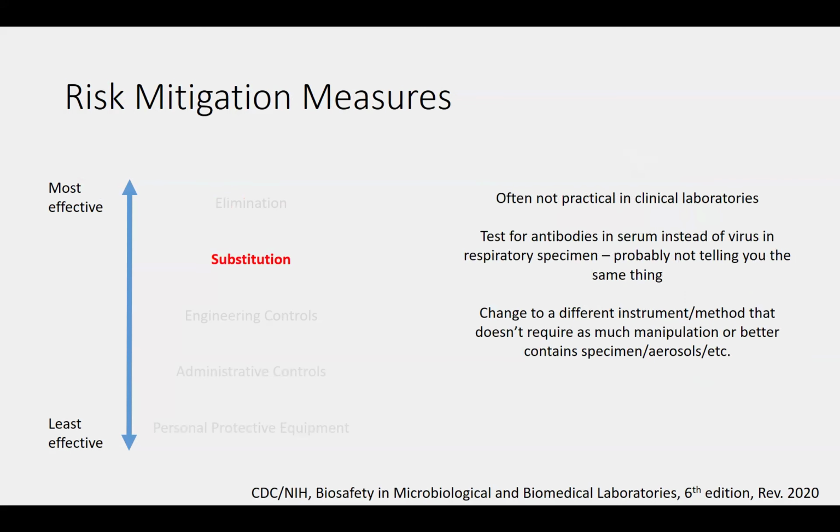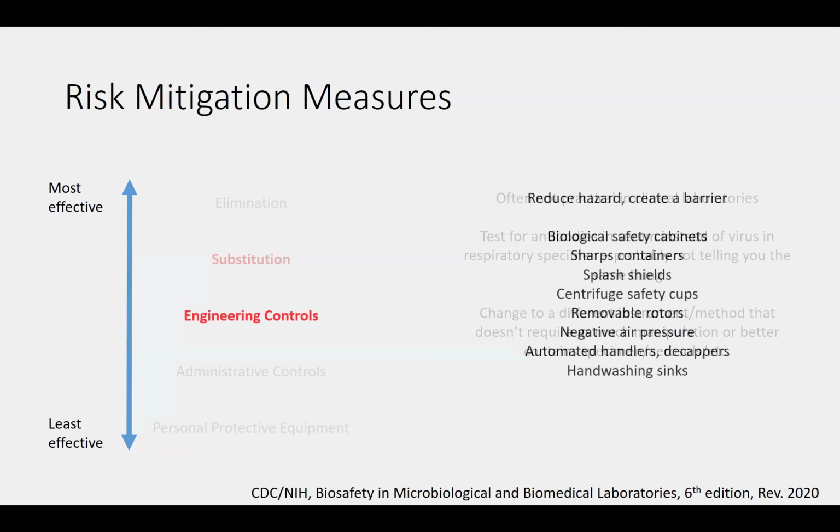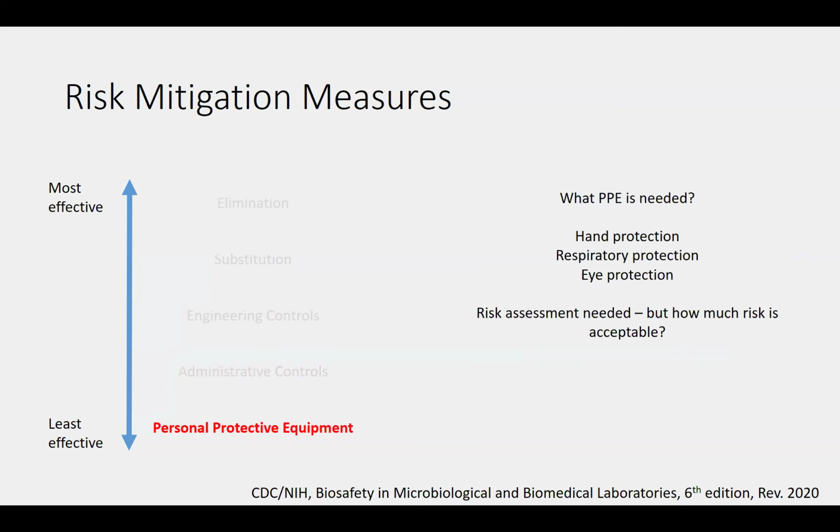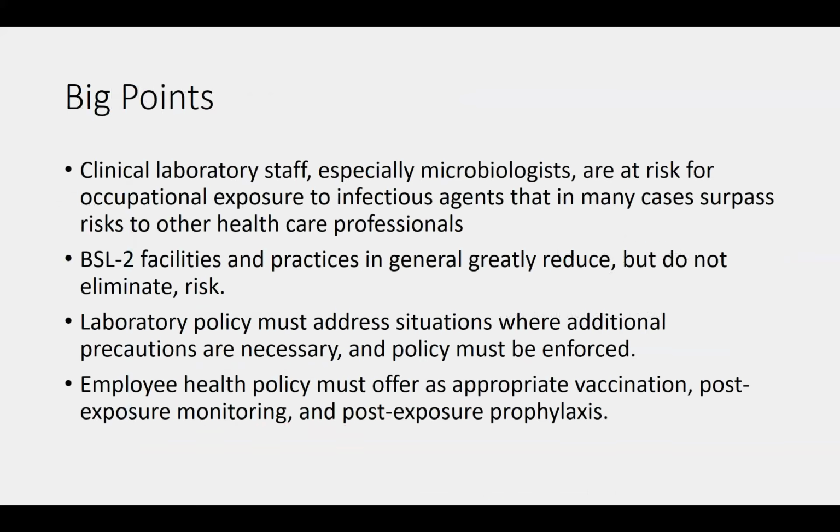Substitution: do antibodies instead of culture. Change to something that does not need much manipulation. Again, often not practical to do. Engineering controls, for us, biological safety cabinets are the key thing there. That's great as long as you can use them all the time. Administrative controls, not surveillance, vaccination, training, and staff education is a big part of it. And believe it or not, the least effective is going to be PPE, especially when working with cultures. Okay, that's what I wanted to get through.